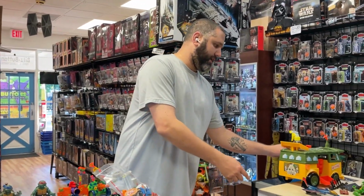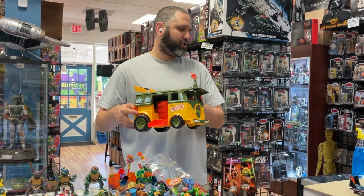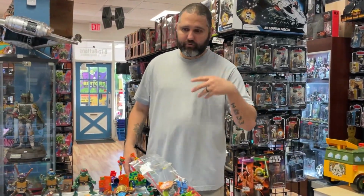He also had a vintage party wagon. The party wagon was not complete, but I have the parts to complete it, so I will definitely take care of that. And then here, come on over. Let's take a look.